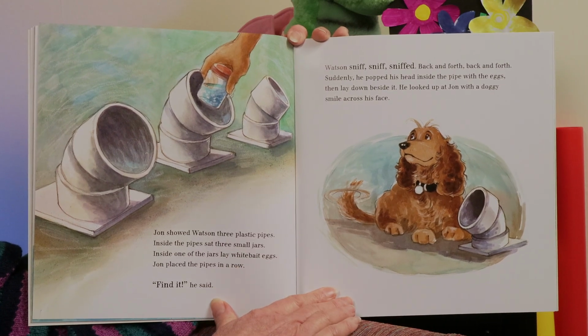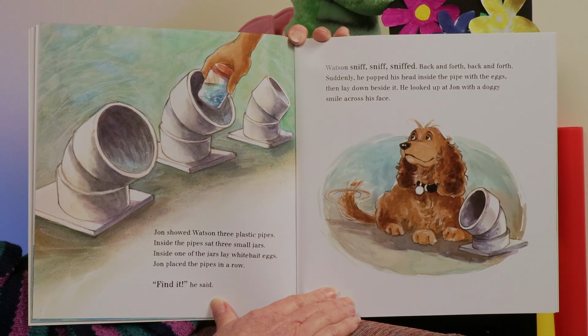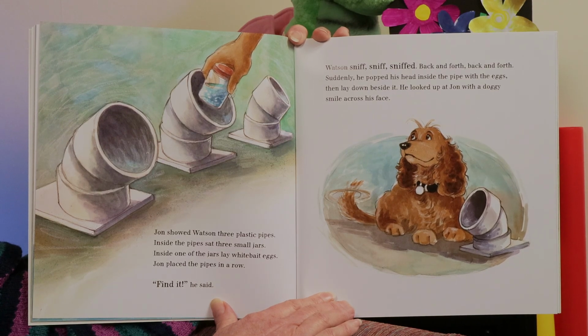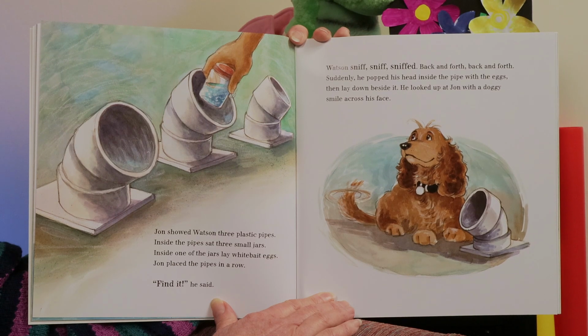John showed Watson 3 plastic pipes. Inside the pipe sat 3 small jars. Inside one of the jars lay whitebait eggs. John placed the pipes in a row.